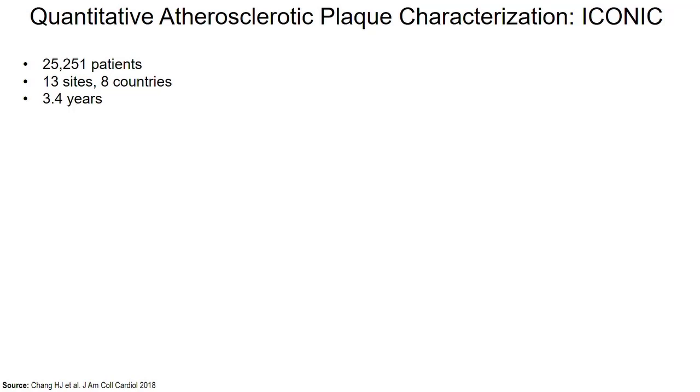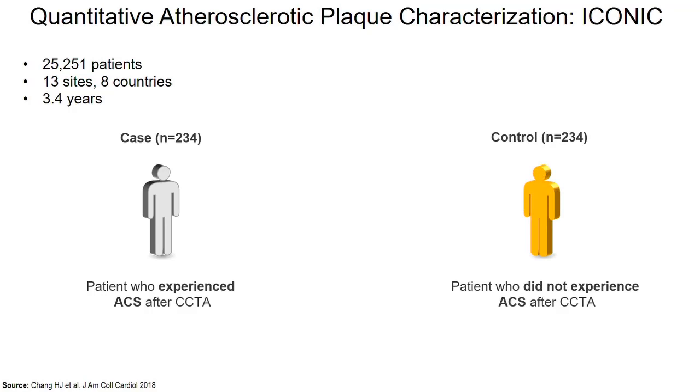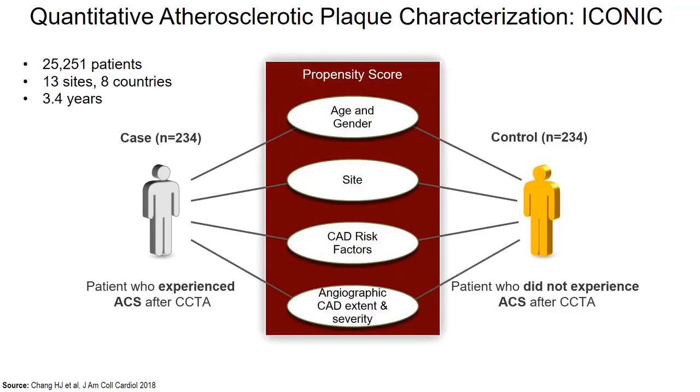But in order to understand the risk prediction and train the machine, I think we have to first understand the pathophysiology ourselves. So this one, I think you give kudos to a large group of centers, 13 sites in 8 countries, and really give kudos to Hyuk-jae Chang from Korea. So for about 5 years, he had a core lab that looked at 234 patients who experienced myocardial infarction out of an entire overall group of 25,000 patients. So these were all stable patients at the time of CT, and they subsequently experienced acute coronary syndrome sometime after the CT. Then he matched them one-to-one to controls, to people who underwent a CT scan and did not experience an acute coronary syndrome. And he matched them for age and gender, for site and country, for coronary disease risk factors, and most importantly, for angiographic coronary artery disease extent and severity.